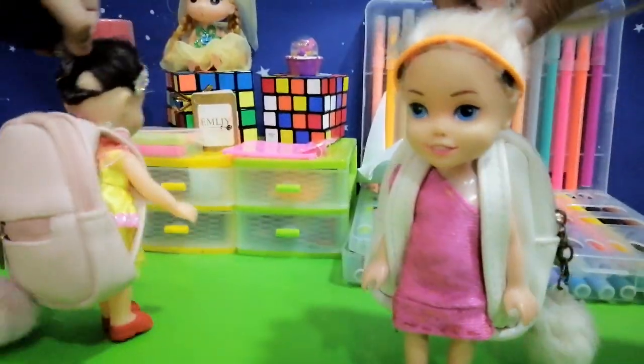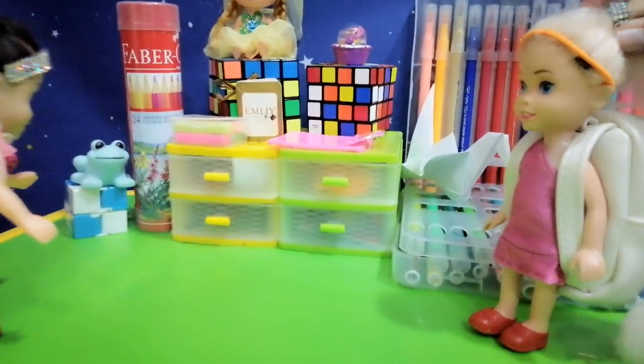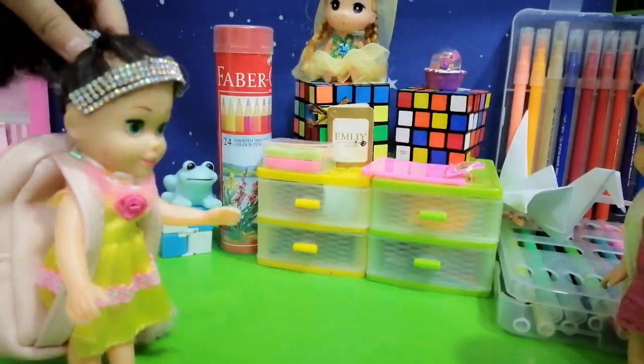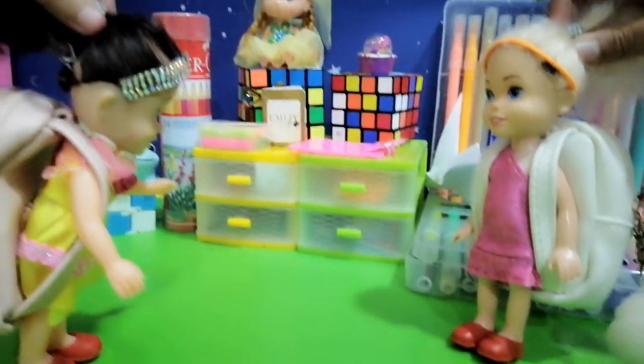We got these new backpacks. Today we're going to do a coloring contest. Look at these nice drawers. They're so pretty. We have green and yellow. Let's get started. I know my coloring is going to be the best because I'm the best color.